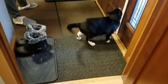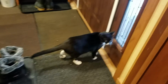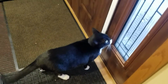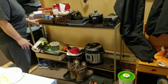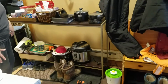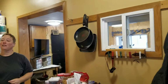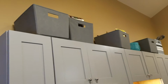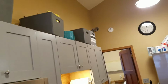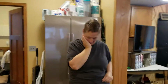We kept this bench, hooks, long hooks for Oscar. Here's the skinny table we got with two sets of shelves that fits right in front of the... We will get prettier baskets for that. Hung your pots. Here in the kitchen, up here we got extra food storage. I know that's ugly, but we'll figure it out.